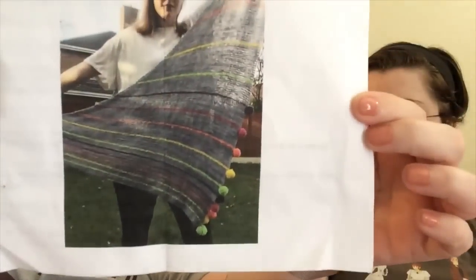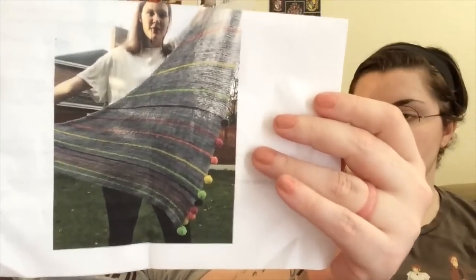And then I cast on something new this week. I am going to be knitting the Pom Pom Pop shawl, which is a pattern from Knitty by Juliette Williams on US 6's, 4mm needles. So here is what it looks like. You see the pom-poms there, thusly the Pom Pom Pop shawl.